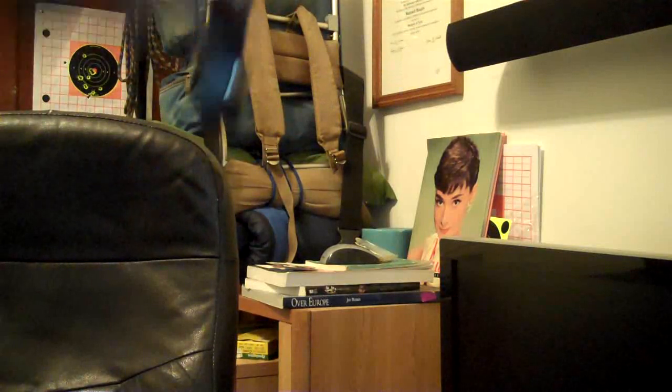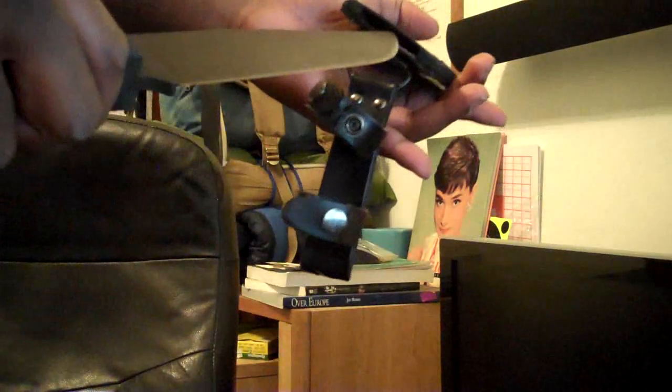Some of you guys have seen this before. This is the K-Bar Bowie knife. It's something that I think is going to be pretty reliable. It needs to be sharpened. I need to find a good way of sharpening this pretty well and take better care of it. It's definitely on the agenda.